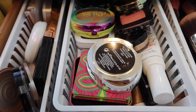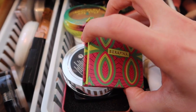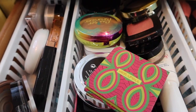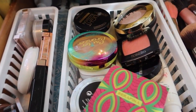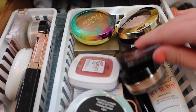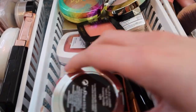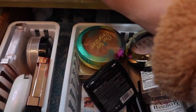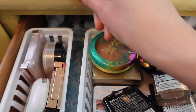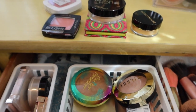Oh my gosh, my memory is so bad. I totally had already forgotten that we pulled the Juvia's Place Serafina blush as a chopping block item as well. So we have quite a bit in here. A few chopping block items. How many chopping block? That's 1, 2... Which one is this one? That's the coral. We have 3, 4, and this here she is, and 5. So we have 5 chopping block items that we are going to make a decision on for the week.